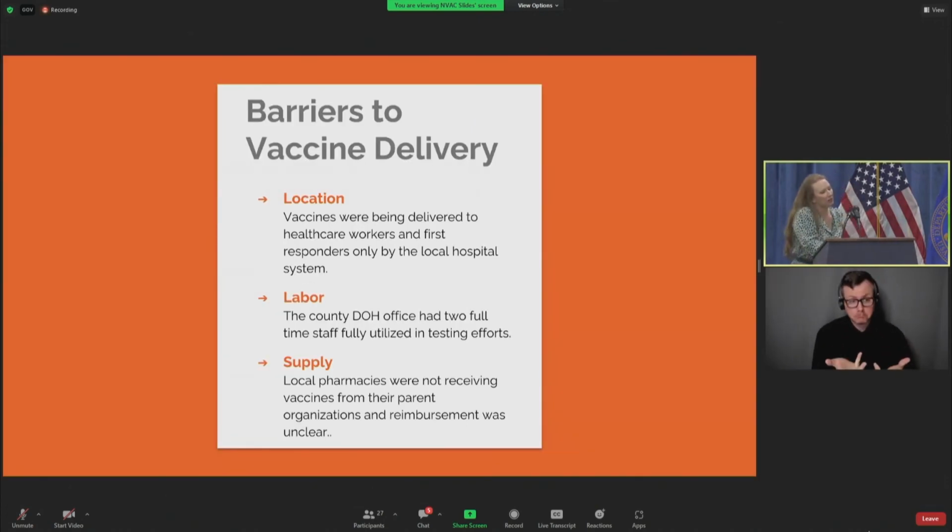So we had a number of barriers to vaccine delivery. In Ruidoso, the vaccinations that we were using in the county were being delivered to healthcare workers first through our local hospital. That included our first responders, but they were doing everything they could, putting vaccines in arms, and they could only service those of us who worked at the hospital and the first responders.